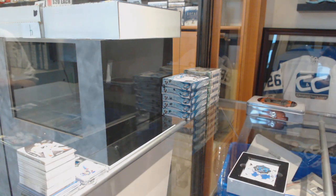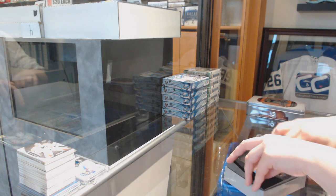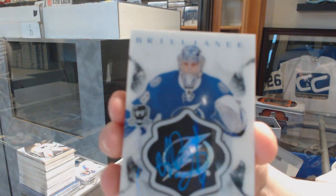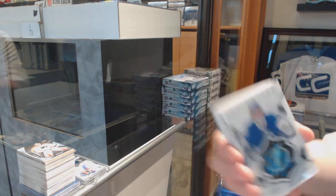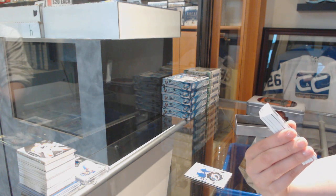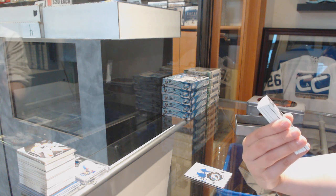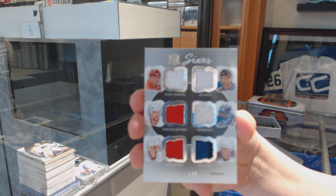No base card. Huh. Very interesting. We've got a brilliant auto for the Tampa Bay Lightning, Andrei Vasilevskiy. Numbered 1 of 5 between Detroit and Colorado, Igor Larionov, Rob Blake, Nicklas Lidstrom, Patrick Roy, Steve Yzerman, and Joe Sakic.